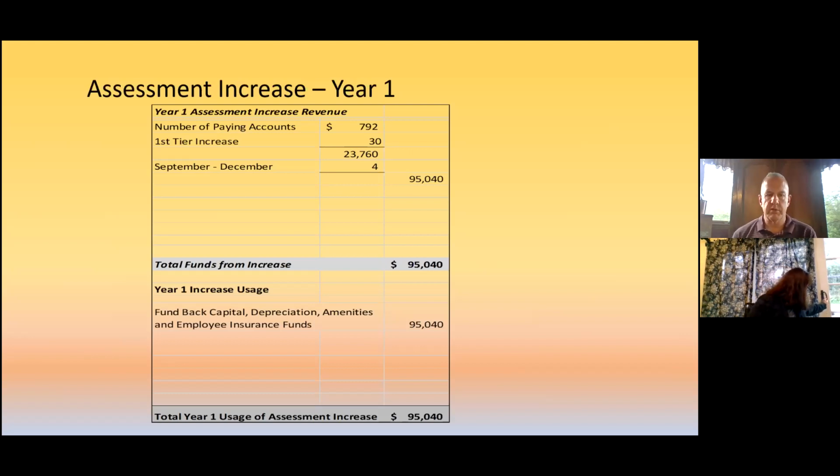We did a calculation that we've published in the ECHO, showing how we come up with that number, but that's the amount we need to basically get our fund where it needs to be and provide us enough funding to purchase new equipment as needed.